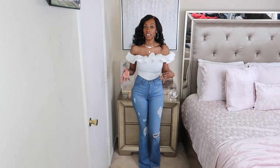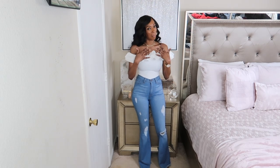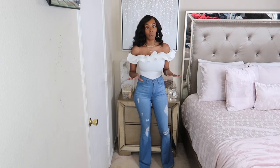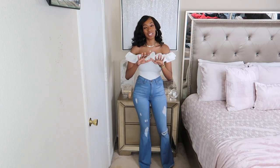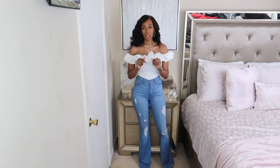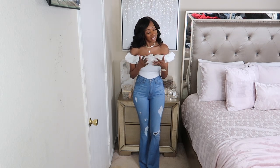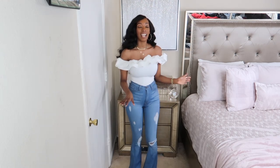You can wear your bodysuits with your wide leg pants as well. This is just my opinion on how you style flare legs. There are so many ways, but this is just my style because it's my page. So don't eat me up in the comments about, girl, those are all crop tops. I can't wear crop tops. I'm just giving you my style, okay? Janae Antoinette way, okay?